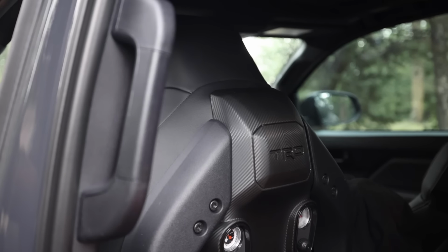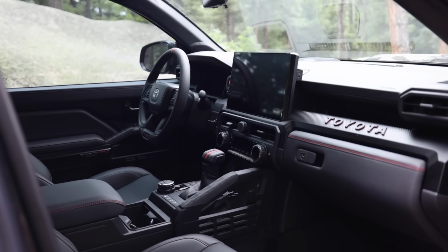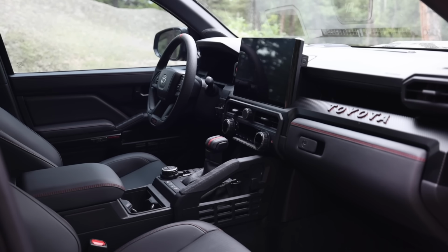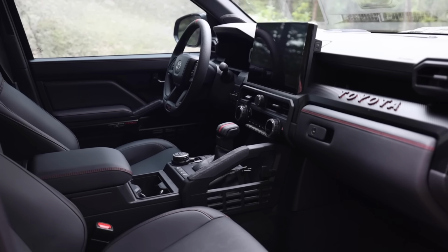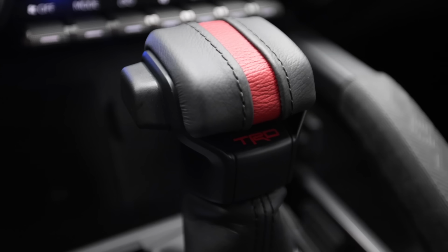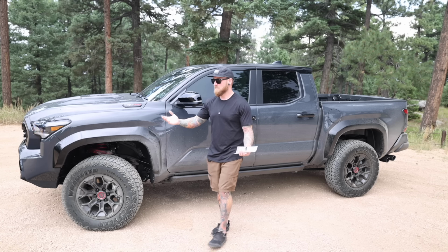We have a TRD Pro leather trimmed heated steering wheel. Another feature that I've never had before. The heating steering wheel is going to be very nice in the winter times. And then of course we have TRD Pro badging all over this thing. We have the red leather wrapped on the top of the steering wheel, the gear shift selector, and you can look at basically every single piece of this truck and realize that, yeah, it's a TRD Pro. We get it.